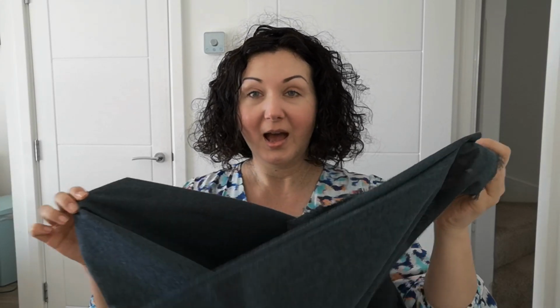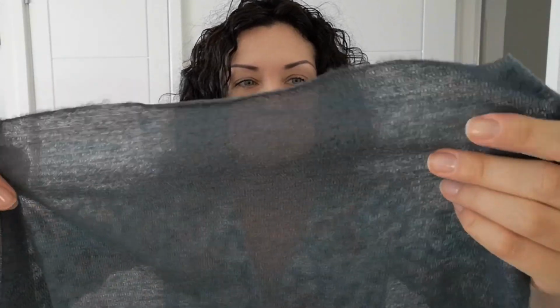Right, and the next two pieces were not part of any kit, but I just bought them because I thought it was an amazing deal. And these are the interfacing for the winter coats that I will be making. At the time I didn't know what fabric I would choose, so I got one in white and one in grey. It's not black, it's grey. And it's a woven interfacing, and it has almost a woolly kind of feel to it. It's 150 wide.